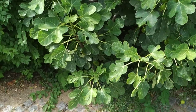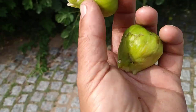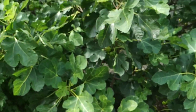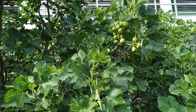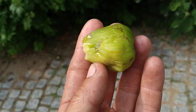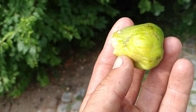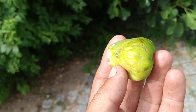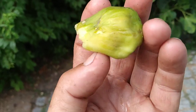This one is actually good. Pretty sweet. In dry and hot summers, they can get pretty sweet. And the last weeks were mostly dry and hot, but this specific variety needs really good summers to taste good. Other figs, okay, in bad summers, wet and cold summers in Germany, no fig tastes good. In mediocre summers, most figs will taste okay, but this here needs really good summers.